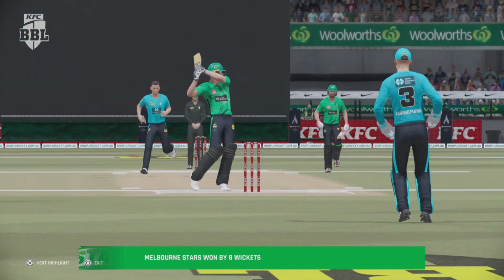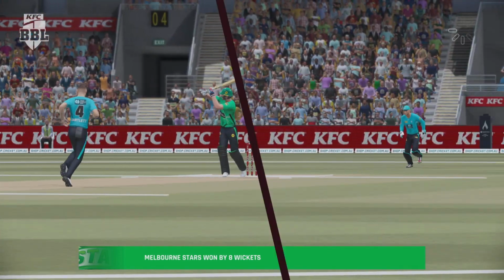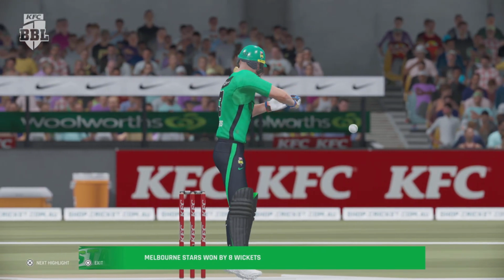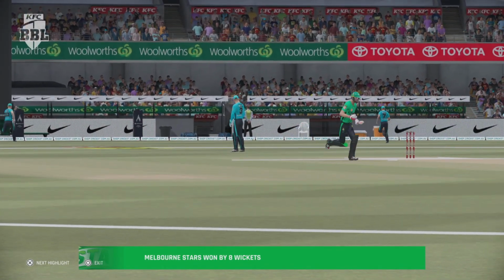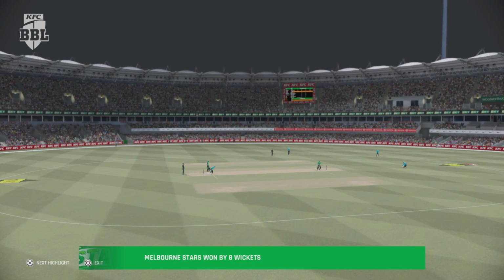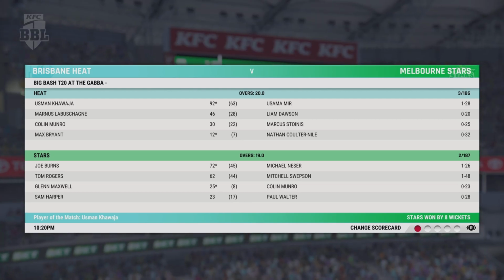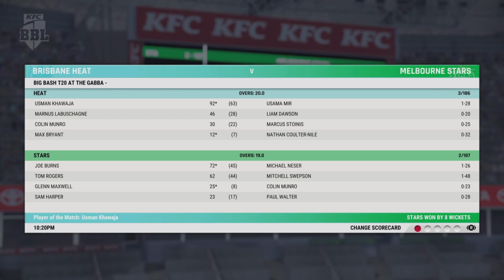A bit of a high-scoring match, let's put it that way. Very good innings from both Burns and Rogers before the big hitting of the big show. Glenn Maxwell saw them home in a really good encounter here at the GABBA. As you can see, here there's the scorecard. And Usman Khawaja named player of the match for his outstanding classy knock of 92 not out off 63.